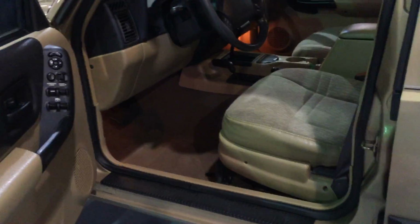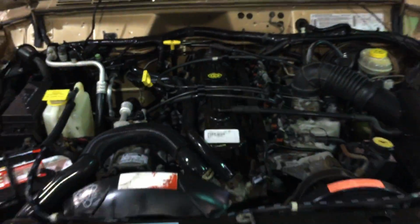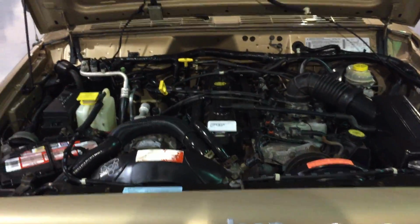Interior, the lighting in here is not going to be the greatest to show you the interior. We got tons of pictures. The interior is absolutely flawless. It's insanely clean. None of the vinyl parts of the seats are cracked whatsoever. The interior of this thing is extremely clean. Engine bay, also very, very clean.